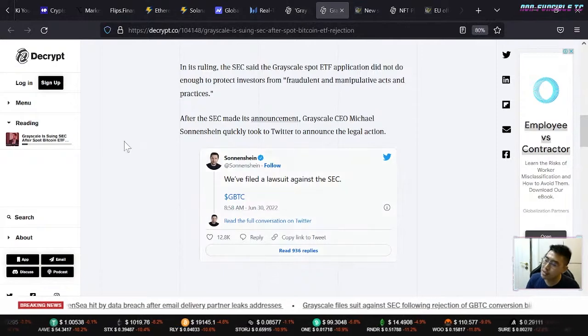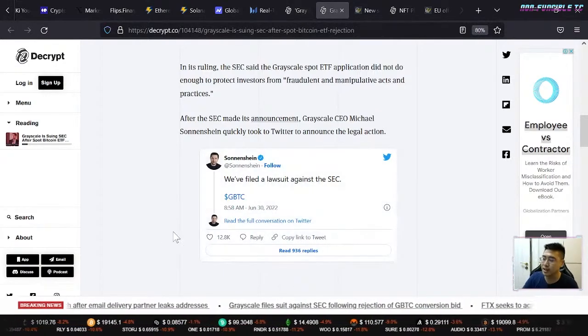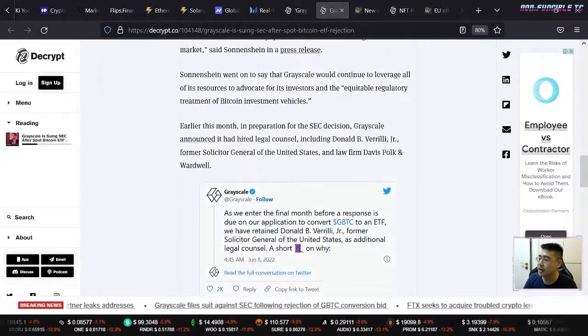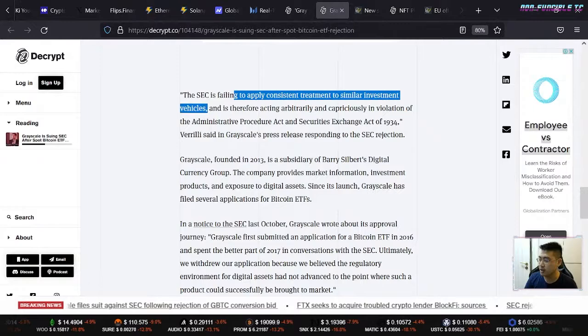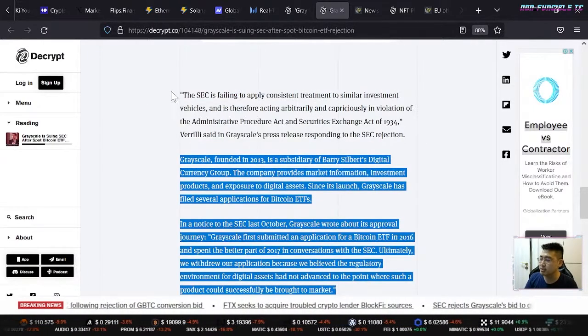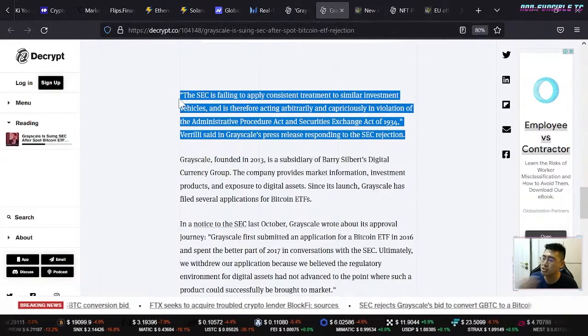Okay. So what happened was that Grayscale had enough, and they decided to file a lawsuit against the SEC, saying that you are failing to apply consistent treatment to similar investment vehicles, right? You're kind of rejecting us for the sake of rejecting us, right? You're not being equitable. You're not being neutral, okay?